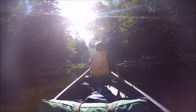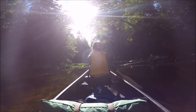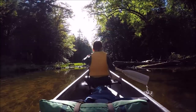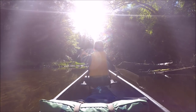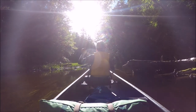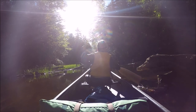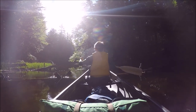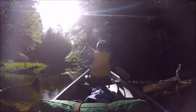All right, so what do you see here? You see the logs, right? You see the ripple on the left? That means there's a log submerged right there. So we don't want to go left. We want to go a little bit to the right. So I got to steer, go around. So like when I get around this spot, you want to do a little bit of a... All right, paddle hard to get over this log. Hard. Good job.